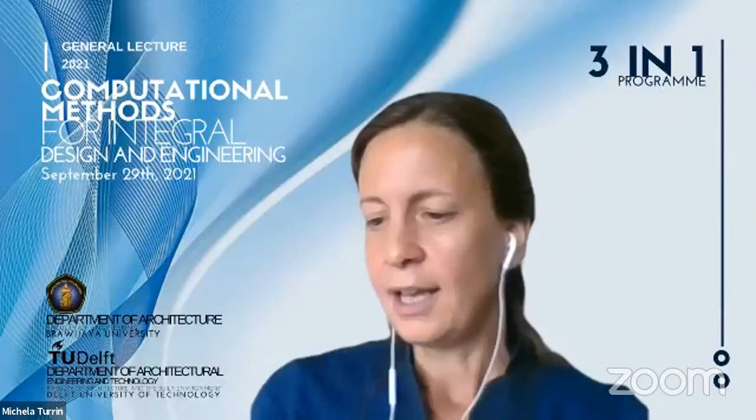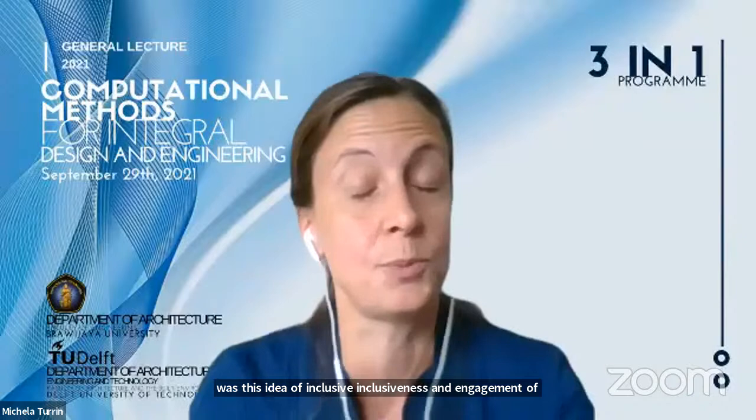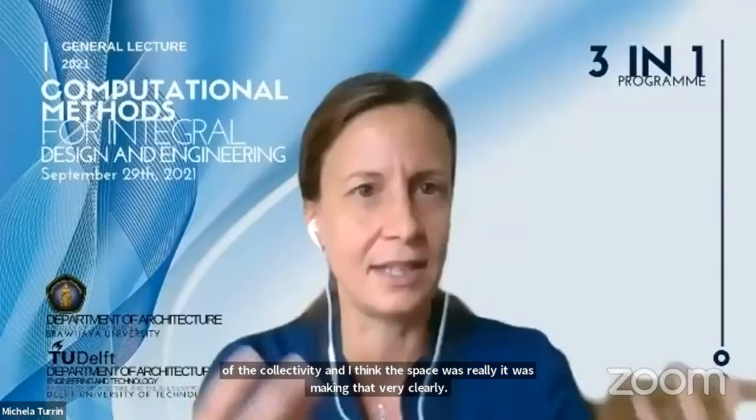On the project by Aziz and Chika on the run and sit combination, something that I liked very much was the use of these traditional local materials reused from discarded elements, the bottles, the pallets, and so on. Something that really drew my attention was this idea of inclusiveness and engagement of the collectivity, and I think the space was transmitting that very clearly, this idea of involving the whole spectrum of the collectivity within your space.